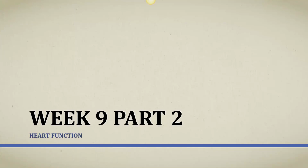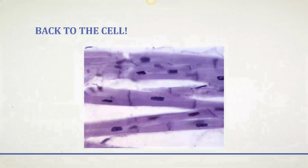So it's the heart's job to pump blood through the body. If we go back to the cell and look at the cell structure here, we can see that the cells are connected by these intercalated discs. And these intercalated discs allow for the rapid passage of signals from one cell to the next.